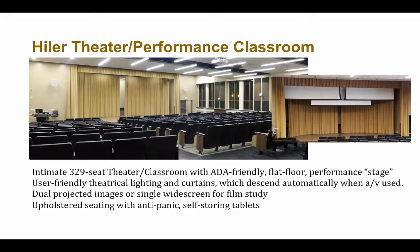This is the Hyler Theater. You'll see the large windows over here. And when the theater projector comes on, the blinds automatically come down to close off the view, or to cut out the sunlight. The building has a lot of glass.